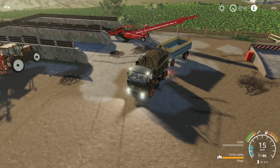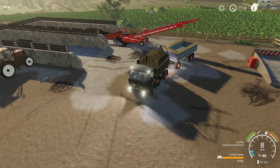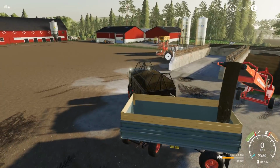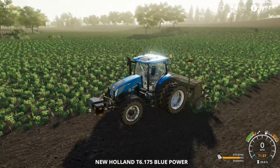Now I need to reverse the trailer underneath there. Let's see if I can do this. Usually pretty rubbish, but all I have to do is make sure it's just a bit under there and it'll be fine. That'll do. Yep, exactly what I was looking for. And now we can prepare the Joskin trailer. Oh, that should have finished. Okay, well, we'll leave it going.